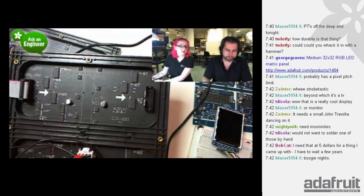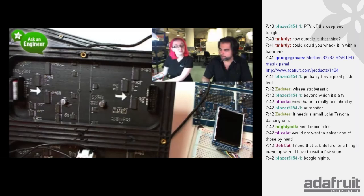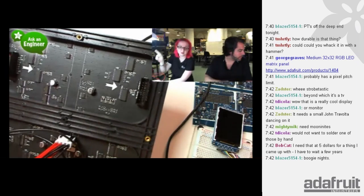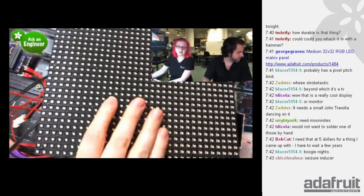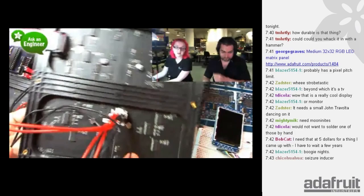It's a little expensive, but it has the FPGA stuff on it to drive a couple dozen of these each way. It can do 1,000 by 700 pixels, so that's like divide by 32. It's a lot. It's like a couple hundred panels of these guys, and it's a lot of pixels. And on the back, there's little drivers. You have to PWM them by hand, so yeah, you do need a fairly good processor to do so.